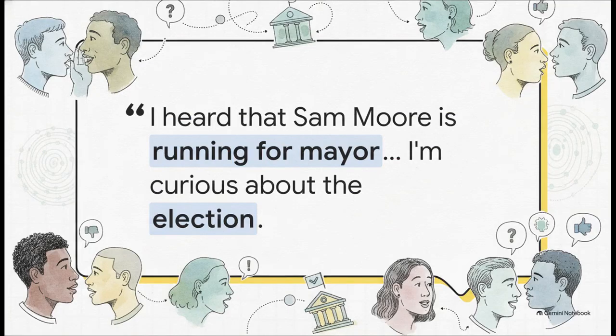We also saw this incredibly natural diffusion of information. For instance, the researchers introduced just a single seed fact to one character, the fact that Sam Moore is running for mayor. Over the next few days, entirely through autonomous, unscripted interactions, that gossip spread like wildfire. Characters started forming their own opinions on Sam, they debated his local policies, and the town naturally developed a collective awareness of the upcoming election. And again, this happened without the researchers hard-coding a single interaction.